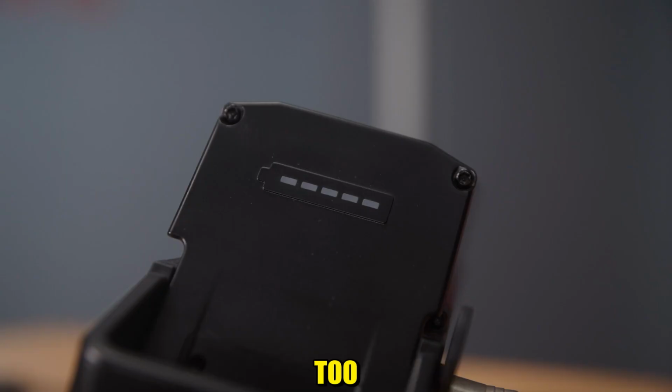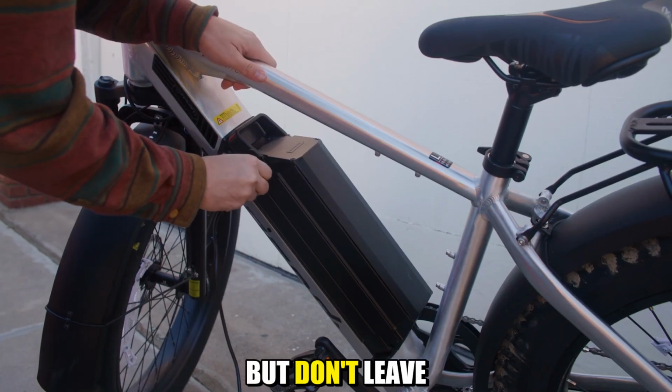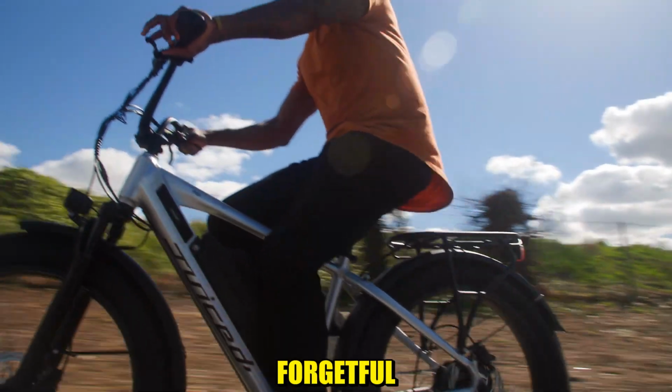Charging time matters too. Most batteries take 3 to 6 hours for a full charge. Pro tip, charge overnight, but don't leave it plugged in for days after it's full. Get a timer outlet if you're forgetful.